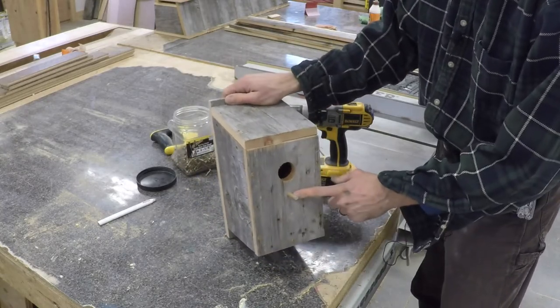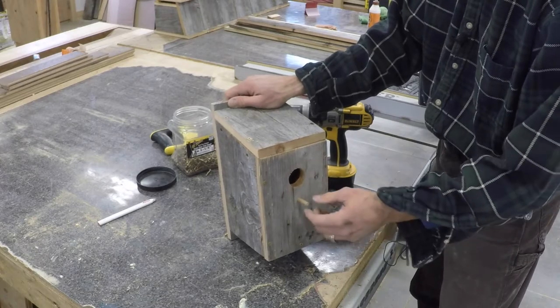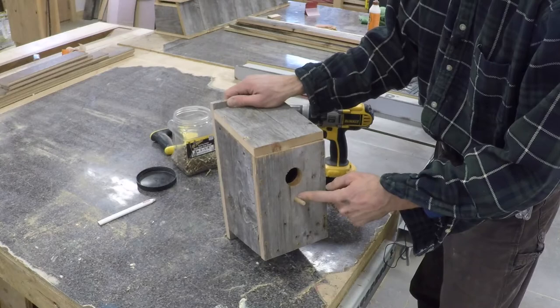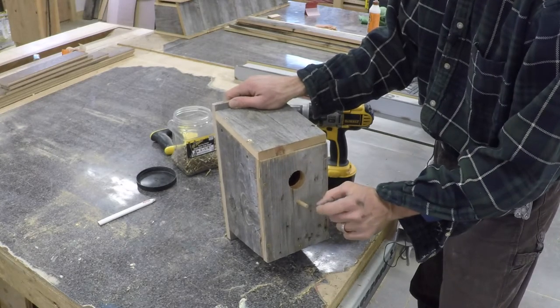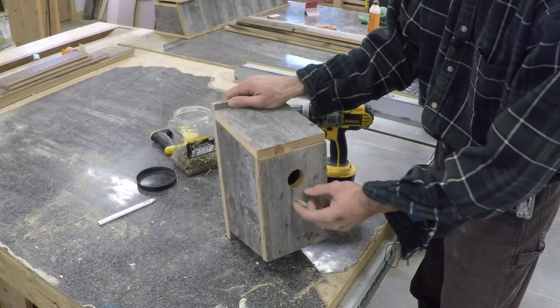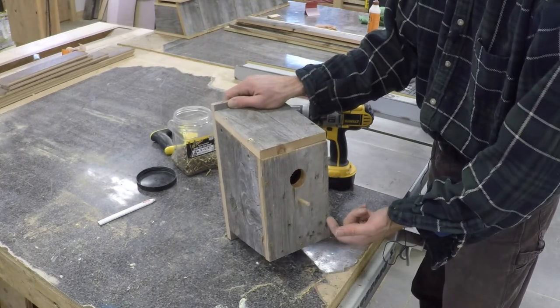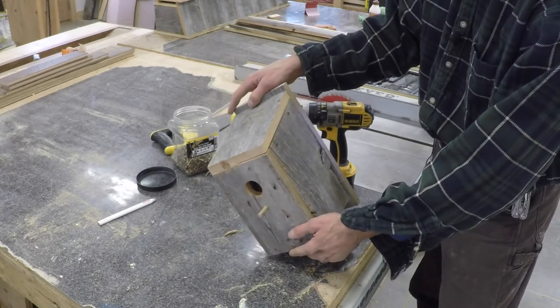You'll notice I put a dowel in here for resting for the birds. Bluebirds don't like dowels. They prefer to land here and they'll go in by themselves. You can pre-drill this with a 1/4 inch to 1/2 inch drill bit and place a dowel in. I like to use tree limbs, gives it more of a natural look, or you can actually just use a 2 or 3 inch screw and put it in there. They're not gonna complain. Ultimately, that's the project.